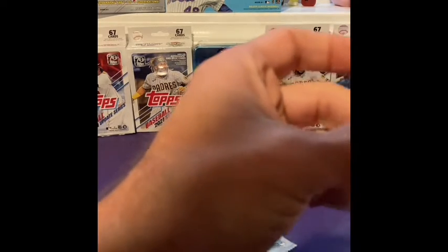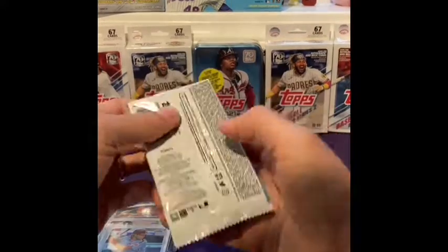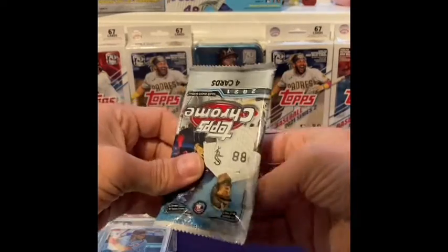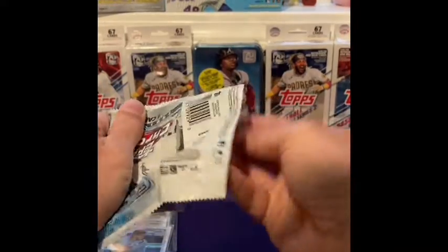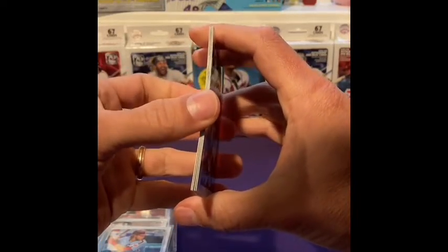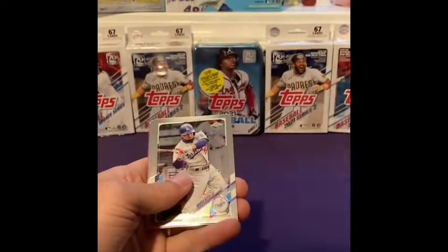Got two hits in this box. That's not bad. Just hope they're good, as opposed to being some crappy pitcher auto and some vet that you don't care about, right? You're going to get a low numbered card. You want it to be a rookie and one of the good ones, right? You really don't want it to be some crappy player. So, Mookie Betts.